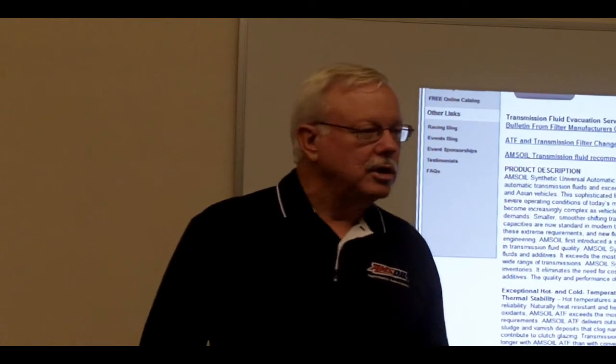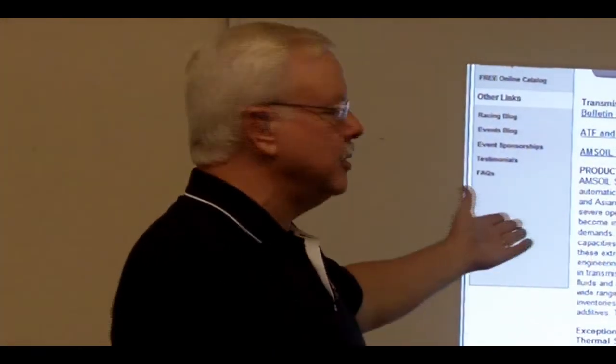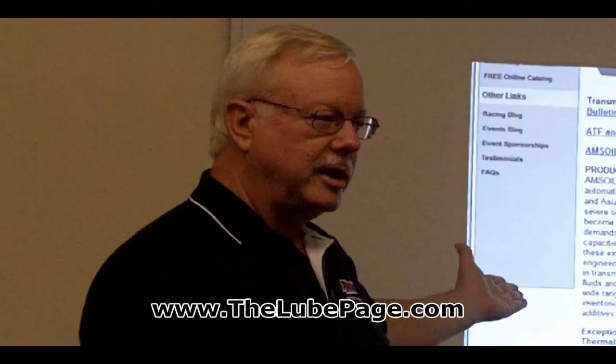The Dextron, Mercon, and the Chrysler product are not that far apart. They're all covered by this transmission fluid right here, with the exception of the new Dextron 6 and Mercon LV and Toyota Type WS, they call it. That's not covered by this. Toyota Type 4 is covered by this. And what's the difference? Well, here's the difference.